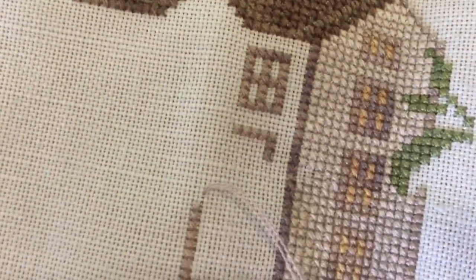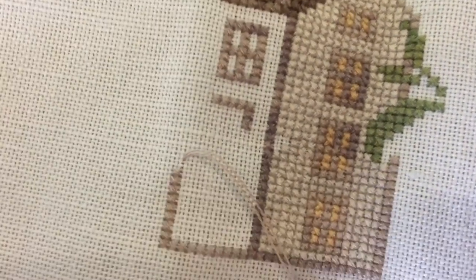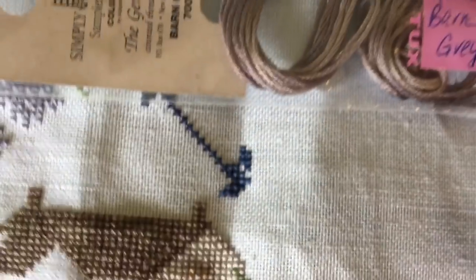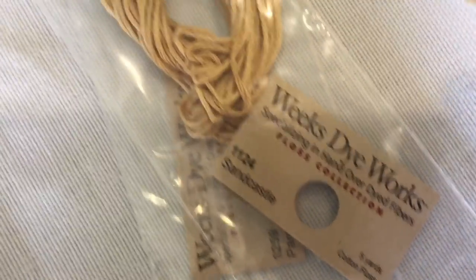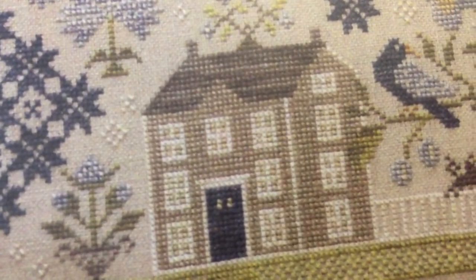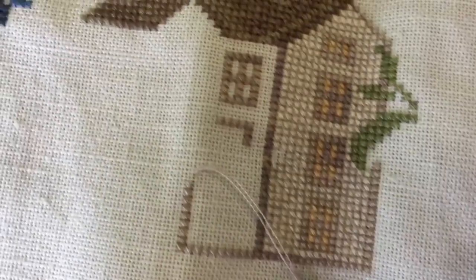The windows, inside the windows, the pattern calls for 372. It's a mustard. I just decided to use what I already had in one of the threads that's already in the lineup, and that is Sandcastle from Weeks Dye Works. It's this nice golden color. The picture looks more like a greenish gray, and of course we know pictures aren't necessarily the best, but I decided I wanted my windows to have a golden glow to them. So I think that Sandcastle was looking good. So I got a good chunk of stitching done.